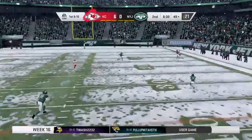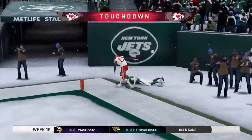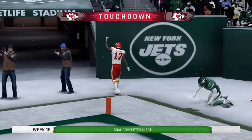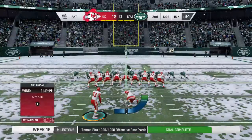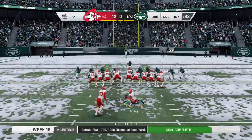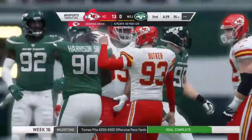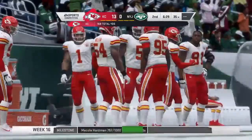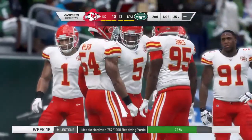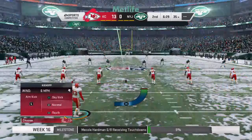Mahomes going to throw. He'll let this go for the end zone, and that is caught. Touchdown, Kansas City. Mecole Hardman, his 6th touchdown of the season. And the Chiefs are able to extend their lead. This time, the extra point up and good. And the decision to just kick the extra point winds up successful. The drive summary that time, 5 plays, and it winds up with the Chiefs hitting pay dirt.